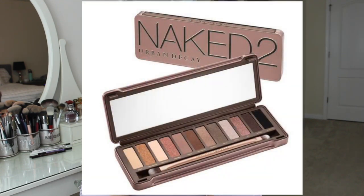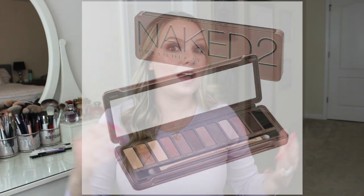Number 6 is the Naked 2 palette. This is one that was the first Naked palette to ever be decluttered from my collection. And it was the second Naked palette to ever come out. Because it was the second one that was still in the hustle and bustle of Naked madness, of course I bought it on launch day. I actually remember I walked into Ulta with my mom and sister and I was like, oh, Naked 2 palette. And that was a while before I started filming YouTube videos. So of course I bought it.